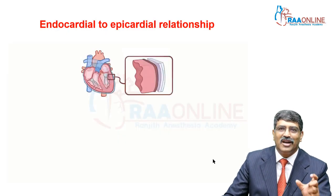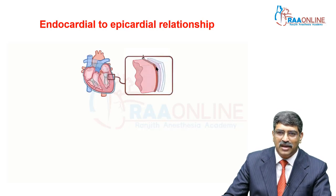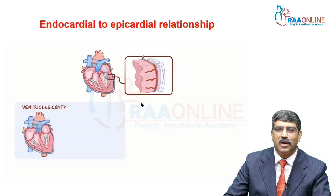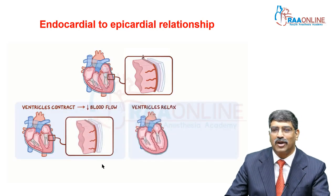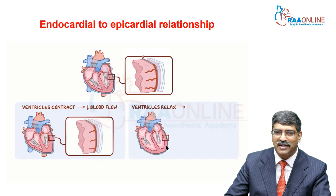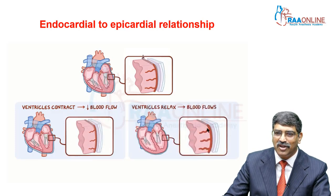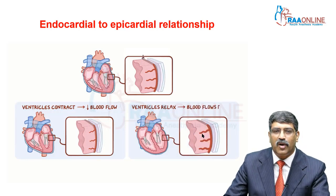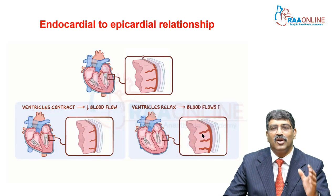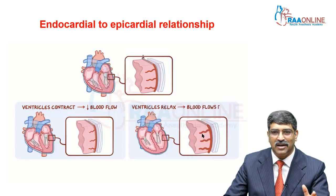So, what is this endocardial epicardial relationship? This is the epicardium, and the blood vessel has to go through the muscle and supply the subendocardial part. When this muscle contracts, your muscular artery is going to be squeezed and there is going to be no blood flow to the endocardial part. But in diastole, when the ventricle relaxes, this squeezing effect is not there. Here you can see the vessel dilated and supplies the subendocardial part. So, the most important part in this relationship is that during systole the coronaries don't receive blood supply, and during diastole they receive the blood supply.